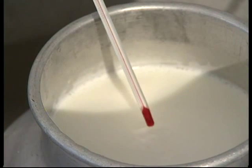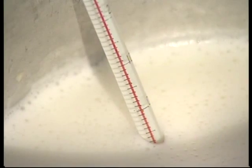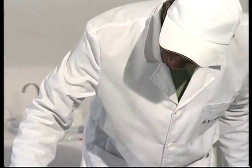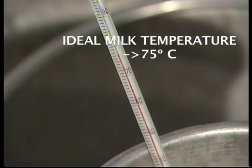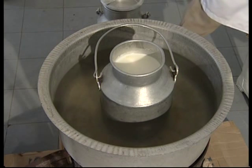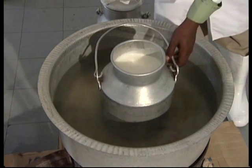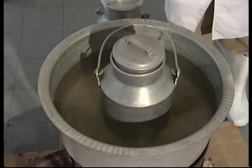So after some time, the milk temperature will have gone up. And by this time, our milk temperature has gone to 75 degrees centigrade. So once it has reached 75 degrees centigrade, you hold your milk at that temperature for about 15 seconds. The milk should be covered to prevent any contaminants coming from above, and also prevent formation of skin on the surface of the milk.